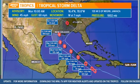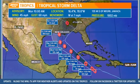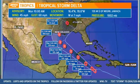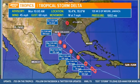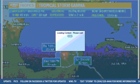There are some things to consider with dry air and possible interaction with Gamma, although Gamma is weakening, and that could maybe be a good thing for southeast Louisiana because it might not pull the storm farther to the west any more than it's going right now. So if the storm did move east, that would keep some of the more intense impacts on the eastern side of the storm, maybe outside of the southeast Louisiana general area. That's not to say that'll happen. I just wanted to point out that's one of the things that we're watching.